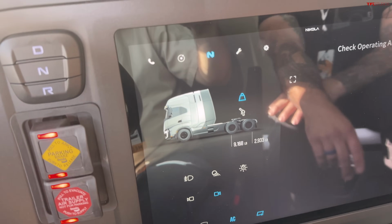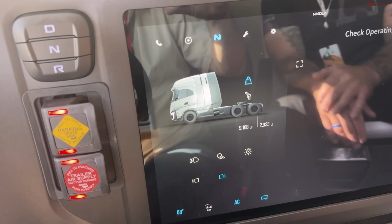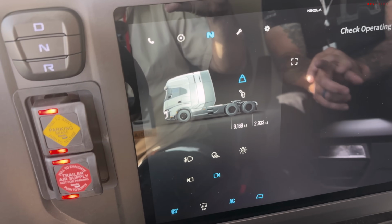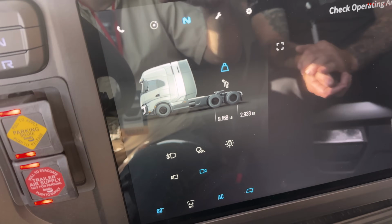Our electronically controlled air suspension actually has the sensors in it. So we have our height sensors and then the pressure in the bags that are giving readings to our control unit. That's going to then display it over here. So it gives you a really good idea about that. Yes. Okay, great.